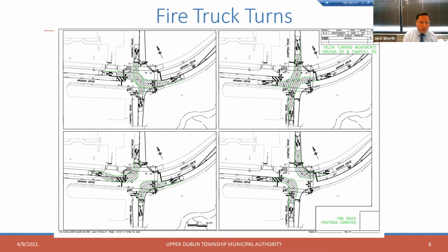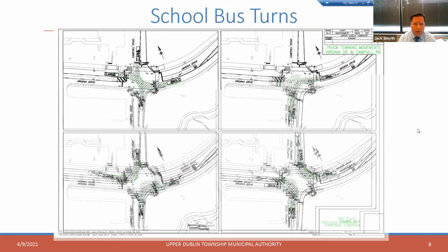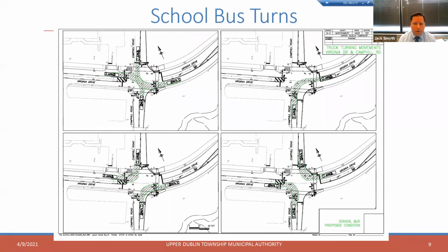The next slide are for school buses. We did look at that as well. And basically, from a quick summary perspective, if we go to the next slide, we can see the school bus turns all make the turn very well. We do not show in the upper right school buses making the left turn from Virginia Drive onto northbound Camp Hill Road, because school buses would not be allowed to make that turn, whereas fire trucks, emergency situation, they can make any turn they want. All the other moves are accommodated by the geometry for a school bus.